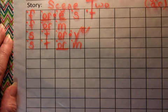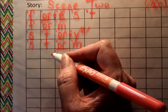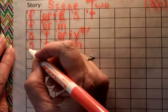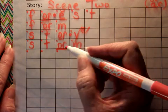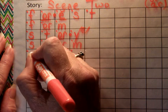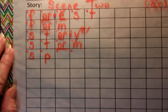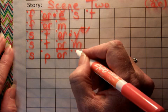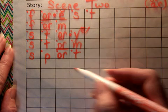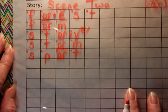The next word is sport. I play sports. Sport. S-p-or. Please make sure your bubble sits on the writing line. The next sound is or. Or. And then t. R-controlled vowel. That's the only vowel. It's a one syllable word. Sport.